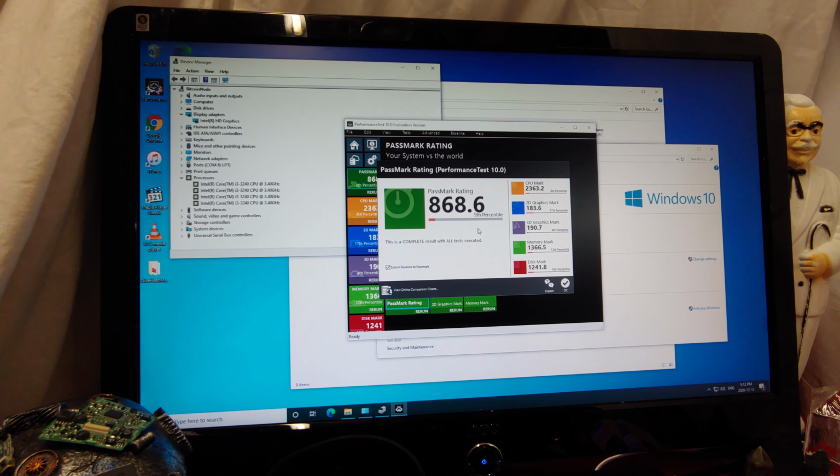And here we have the final results. The closest results I have to this are 1324, and that's an HP 500 with a K600 Quadro card in it, and a score of 616, an Asus VM40 with 8 gigabytes of RAM. So hey, not bad, not great. We can do what we want to on this. Minor gaming. Actually, let's check out and see how we can do with games on this.